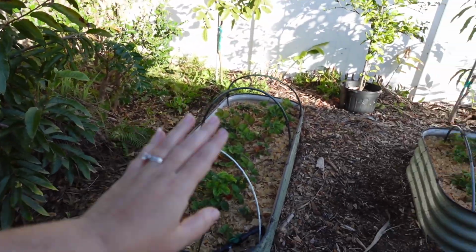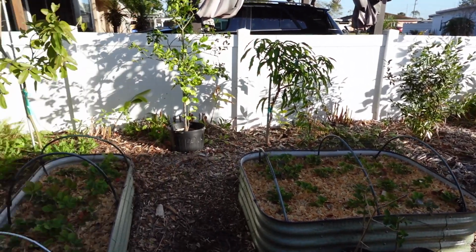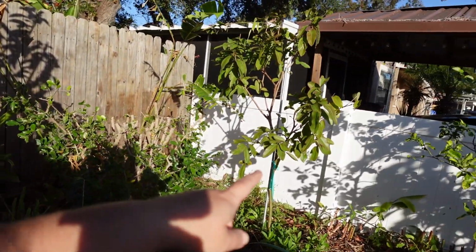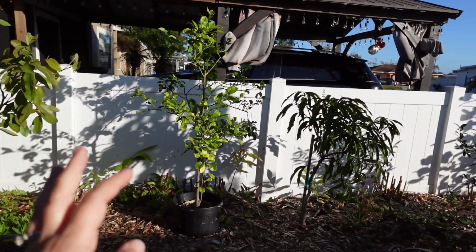In the raised beds are strawberries. And the birds have been eating them. So I got bird netting to protect my strawberries. Then we have a Barbados Cherry. That's a guava, Ruby Supreme $6.29, I think. That citrus has greening, so we leave it for the butterflies.